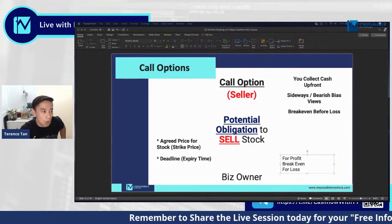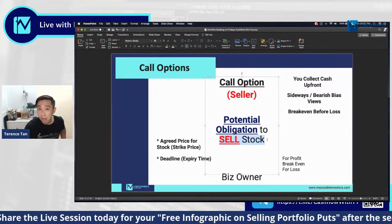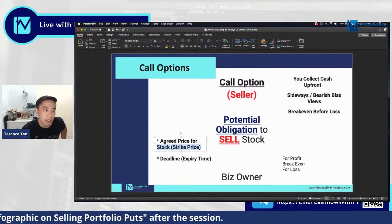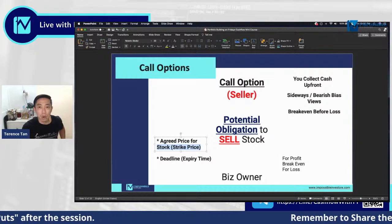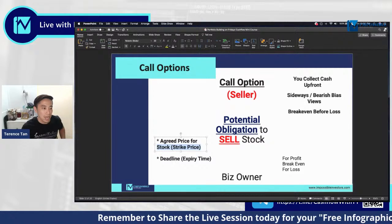So if selling a call option means you have to potentially sell your stock, then what kind of a strike price should you choose? Because you have to choose the strike price again, correct? So what kind of a strike price should you choose? There you go. You have the minimum strike that you should be choosing. So you know exactly how to do this then.